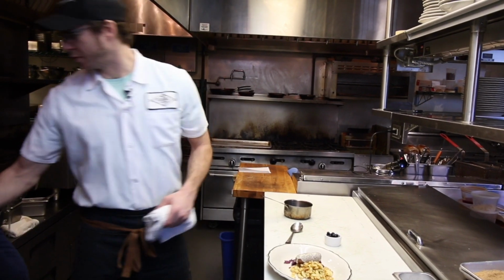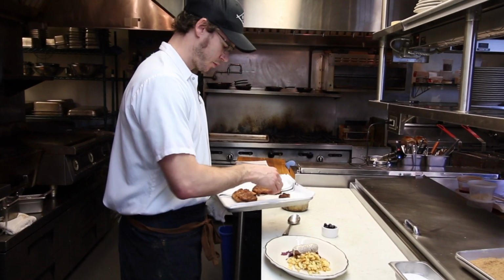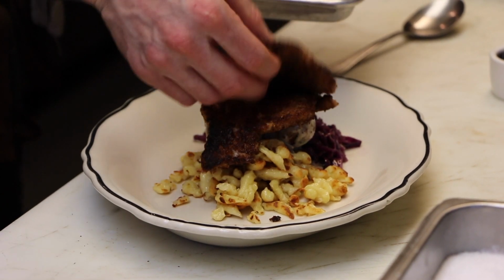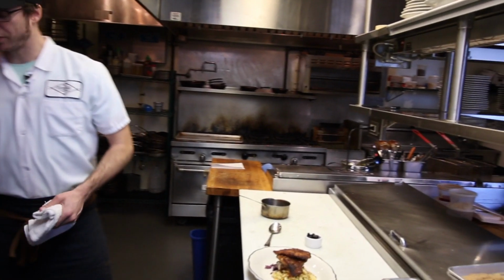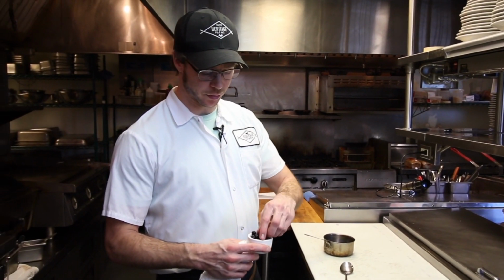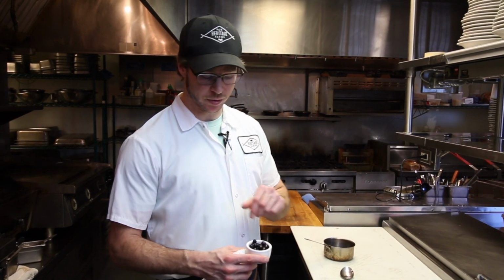And to finish it off, we have our schnitzel, of course. Always with schnitzel, they like to accompany a type of berry. There's a berry that grows specifically in the Alps. This is the closest thing that I could find to that berry. It's called an aronia berry.